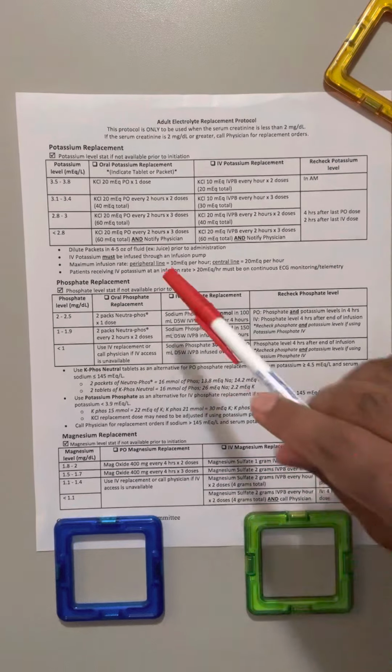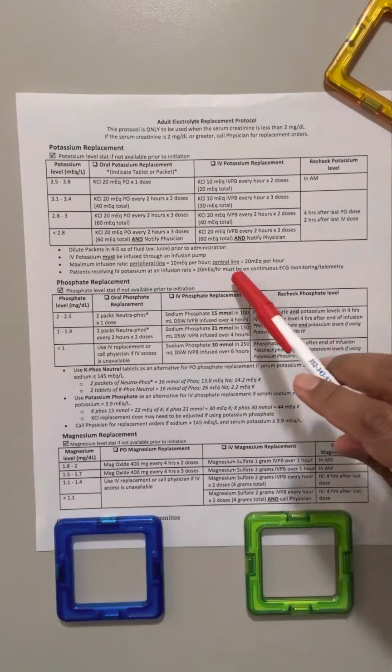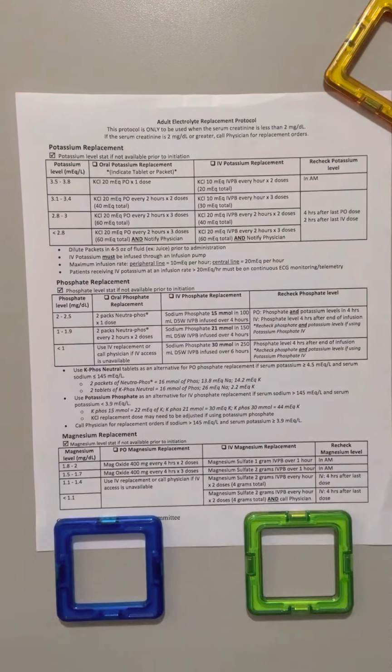So for a peripheral line, the maximum we can go is 10 mEq per hour. For a central line, it is 20 mEq per hour.